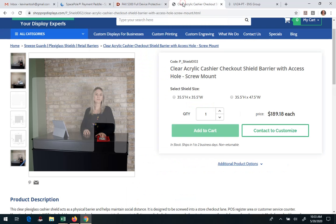Third item on the list is the shields. This particular one's $189. There are other ones that are a little less intense and connect to, like, your cash drawer, can mount to the cash drawer, to your countertop, things like that. Again, it's just creating an extra barrier between you and the customer.